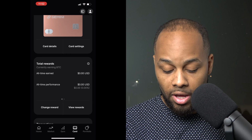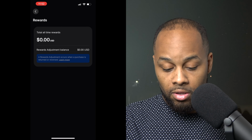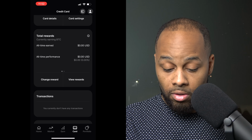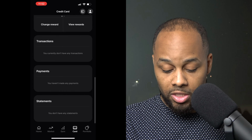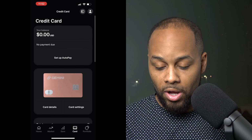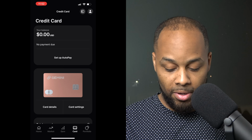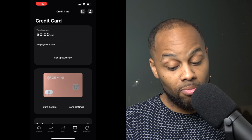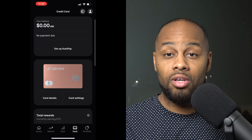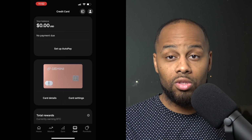So you have that there as well. Change rewards. You can view here if you do have any rewards that you want to look at. Okay, and you can also see here as well transactions, payments, and statements. So really cool there. So like I said, if you want to view your actual card number, you would go into card details. I'm not going to go into that here because obviously I don't want to show you my card number, but that is the only way you can actually access your card number is to go into the card details and to be able to view the number there.